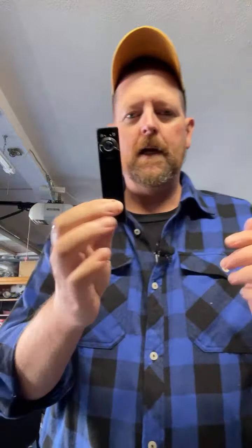EDC items, everyday carry items. Typically, I carry a knife. And I took it out of my pocket, a flashlight. I have several little flashlights. Knives and flashlights go hand in hand. I didn't used to carry. I used to only EDC a knife. There's things that I've added to my everyday carry that I never did before.